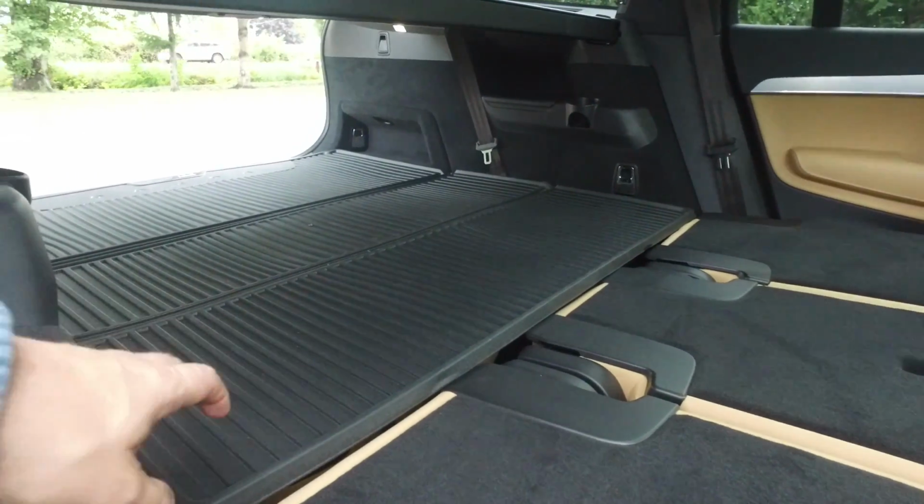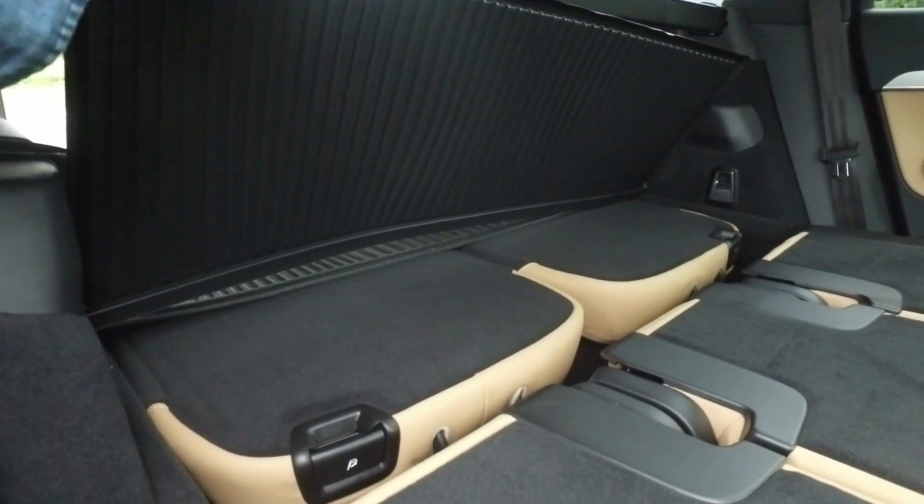The rear seats are heated. There's 3-zone climate control, which is fantastic. So when you have the very back seats folded up, they get their own climate control, which is a nice feature to have. So you keep everybody nice and comfortable.